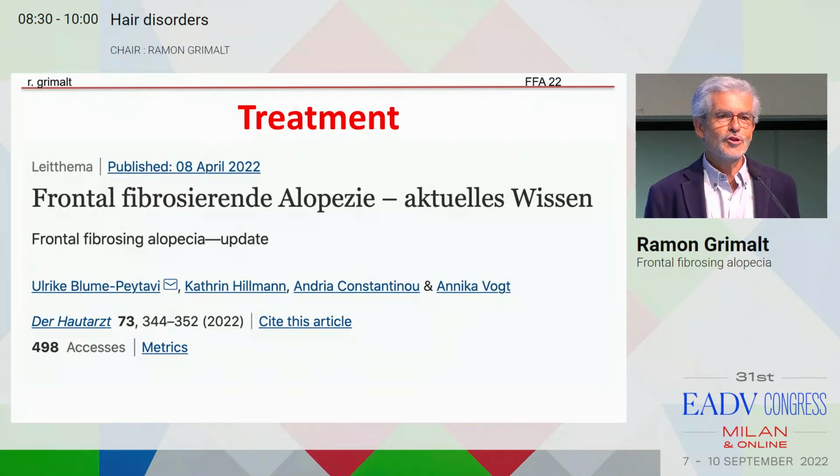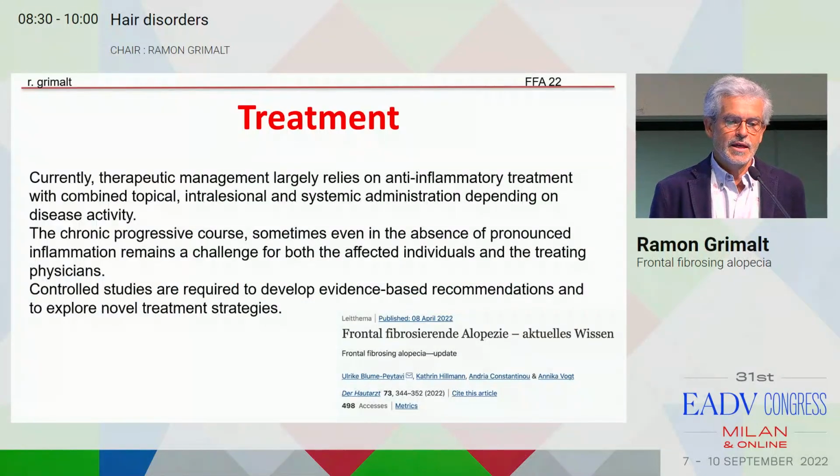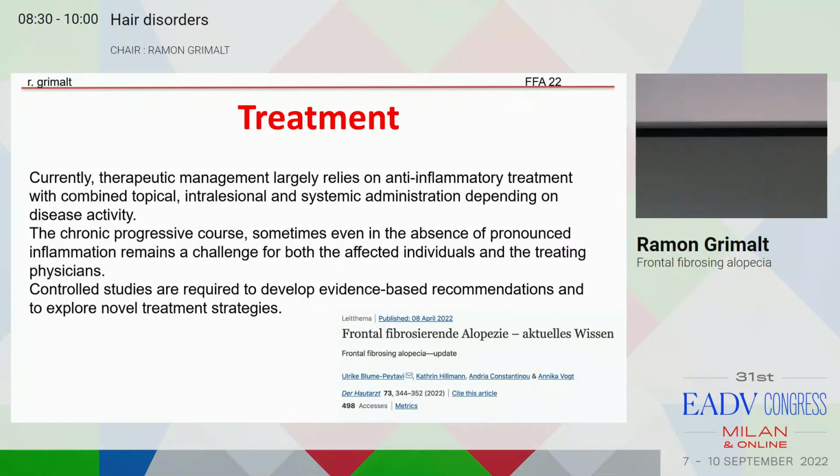This is a German article from the group from the Charité Berlin, from Ulrike Blume-Peters. It's an interesting article, a very recent one also, and they have some interesting conclusions. Ulrike states that currently therapeutic management largely relies on anti-inflammatory options, combined topical, intralesional, and systemic depending on the disease activity. But the chronic progressive course, sometimes even in the absence of pronounced inflammation, remains a challenge. Controlled studies are still required to develop evidence-based recommendations.